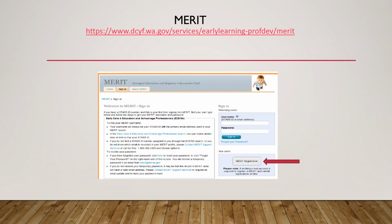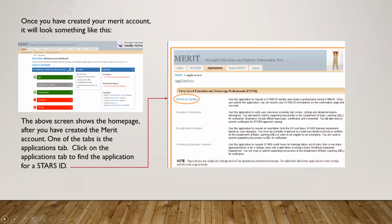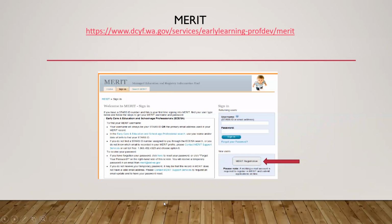You will click on the Merit link, and down here where it says Merit registration, you'll want to click on this button to begin to create your Merit account. Once you click this button, the following screen should come up for you. That screen will include your name, your email address, and a password and username.